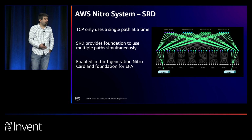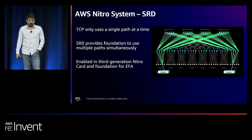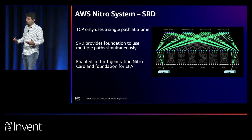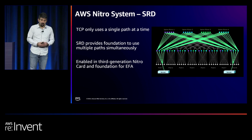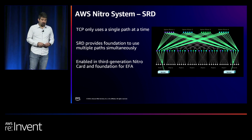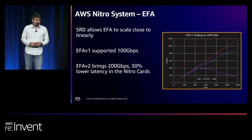And these tail latencies are really important in distributed applications and bulk synchronous applications, where you can't start the next step until all your communication is done. So even if your P50 is great, you have to wait till your P100 before the next bit of the computation starts. And that's one of the reasons that EFA is so useful for HPC-like workloads.